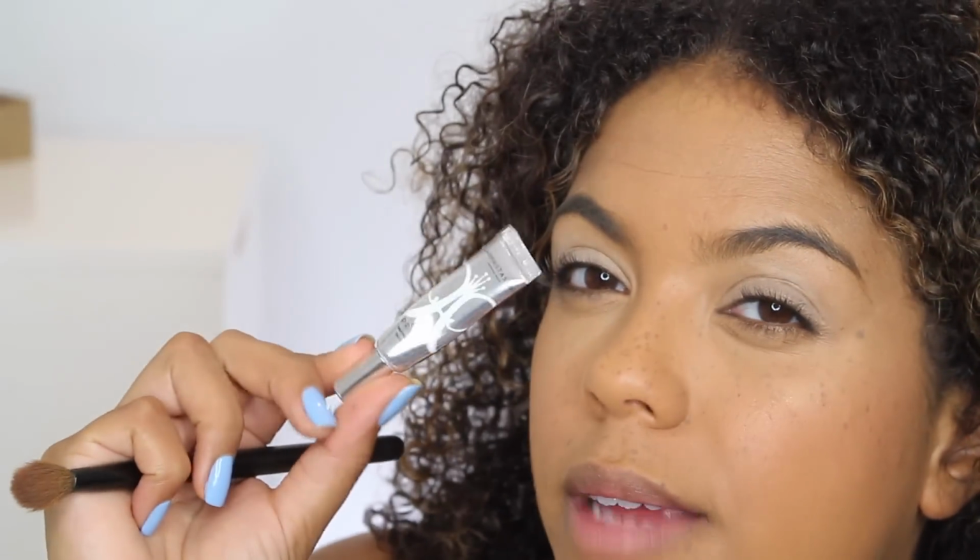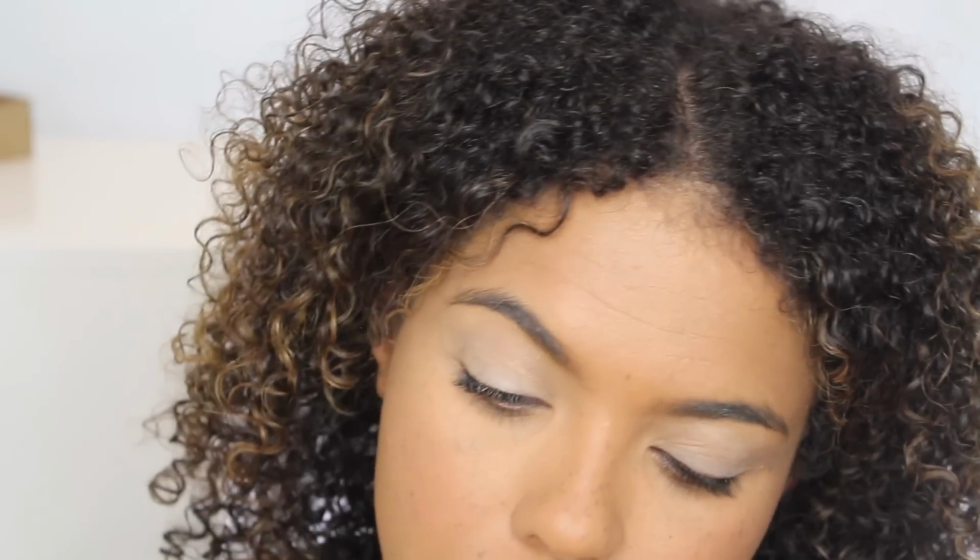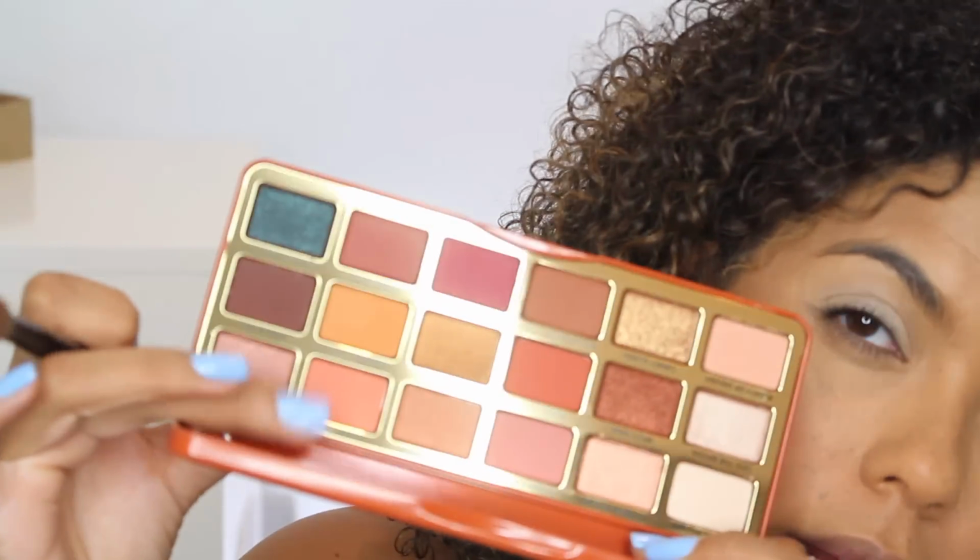So I primed my eyes with the Anastasia primer. I got this as a sample in a recent Sephora order. I thought it was a great sample because you only need a tiny bit of this at a time, and I have been liking it. So I'm gonna start out with the shade In a Pinch.